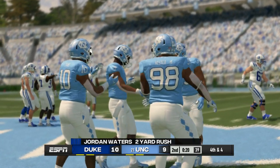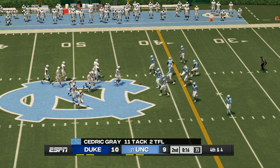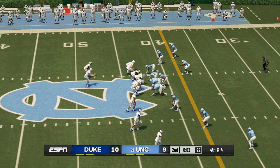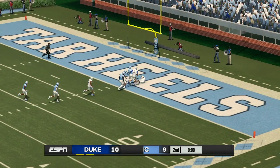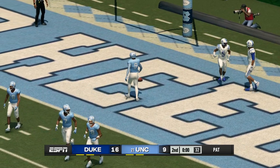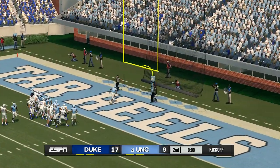Waters comes away with 2 yards on the carry. Let's see if a quarterback heaves it up there and one of his guys can come down with it. He wants it all, going long. He caught it, touchdown. He makes the PAT.